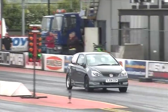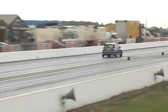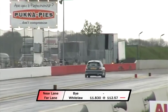Scott Whitelaw with the bye. You can see the traditional drag style of machine reversed here with the very skinny rear wheels and the slicks on the front.